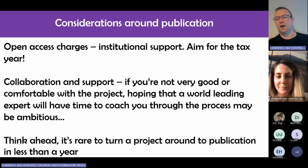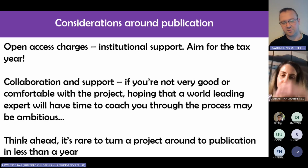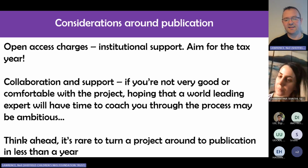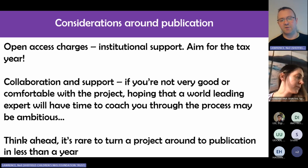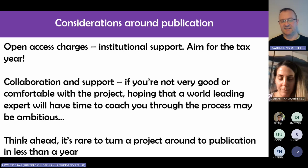And think ahead. There are loads of people who try to get a publication just before they're putting in a grid interview, or just before they're trying to go out on a program, and it's just unlikely you're going to turn it round in time. You can always talk about projects that you've got ongoing, but it really is quite rare to get from an idea to a publication in less than a year.